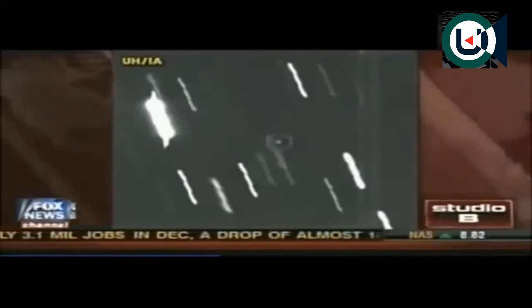Here's a satellite picture of the thing. This tells you nothing. But you see it there? I don't know, that circly thing in the middle maybe? This was from 2004. It doesn't look very intimidating here.